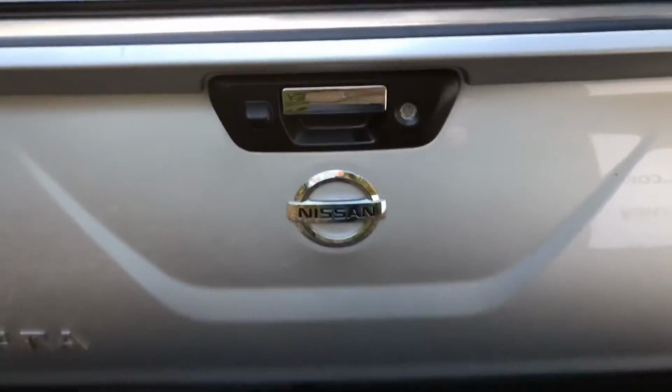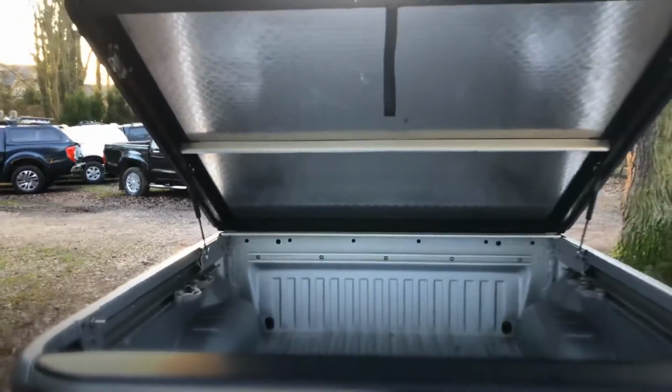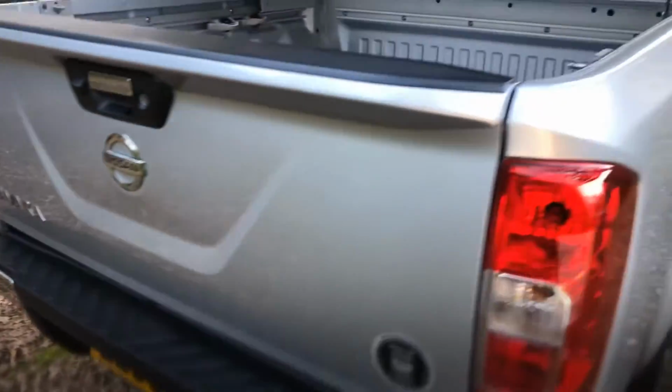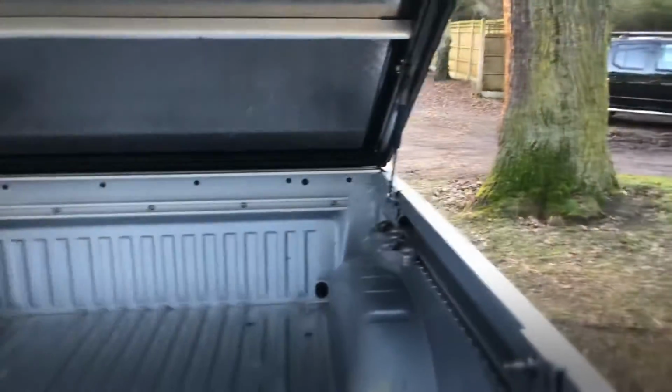Okay, so we've got a mounting top and the rear door. So, oops, it lifts up, as you can see. Gives you a good opening. It's locked, and bear with me a second, I need to undo that. Let's have a quick look inside. As you can see, it's not got a liner in it, but it's in good condition. It's obviously not had a hard life. Let's get that shut down.